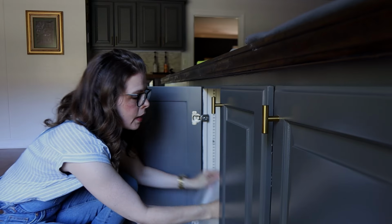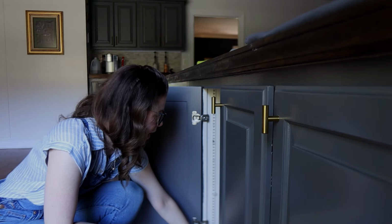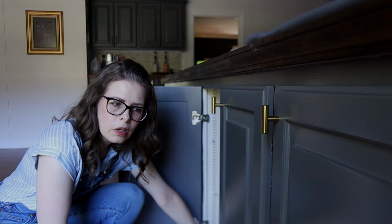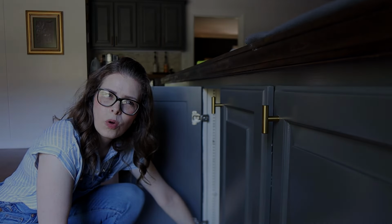Not that we're going to keep a lot in here. I really don't want to keep a lot in these cabinets. Just mainly dog food, water, things like that. I don't want them cluttered.